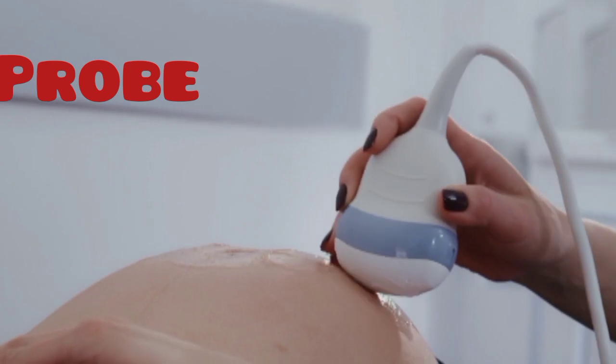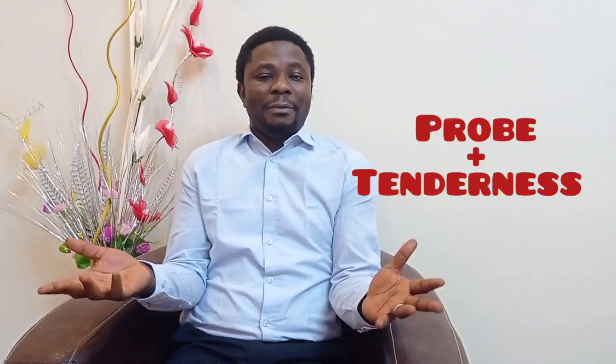Yeah, probe tenderness, I know I need to break that down. Probe is that thing we put on your stomach when scanning, and tenderness is the pain felt when something is touched. So doing the math, probe tenderness is the pain you feel when the person doing the scan touches your stomach with the probe. So an ultrasound scan can suggest a stomach ulcer. It will not make the diagnosis. Like I have mentioned, the diagnosis is by an endoscopy.